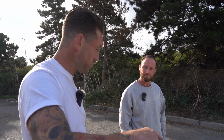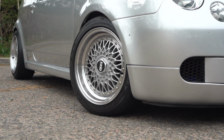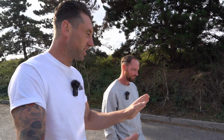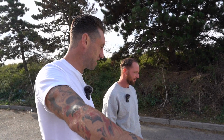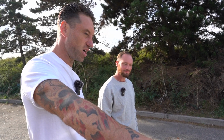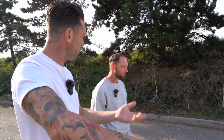And are they genuine BBS wheels? No, they're replicas. You can't tell these days, they're so good. But it's the look, because it's quite a factory-like looking car, it's just neat, isn't it? Yeah, it's clean and just nice. They're a smooth-looking little car anyway. Again, you don't see many of them on the road. Are there any plans you've got for it going forward? Is there anything you're going to change?